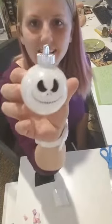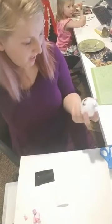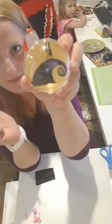Okay, there we go. There's our Jack. So today we made three ornaments. We made this Jack one, which turned out cute. I love him. And Oogie Boogie. And then I think probably my favorite, Jack and Sally on the hill.